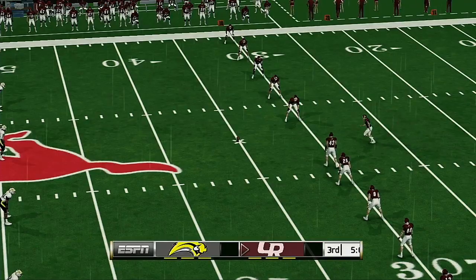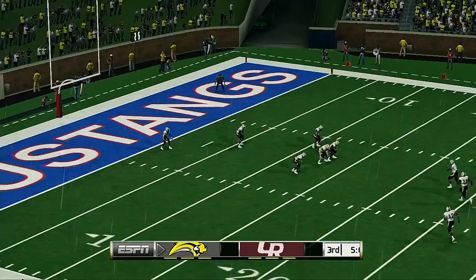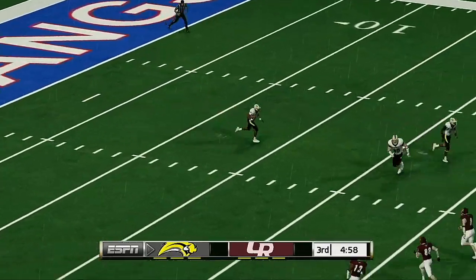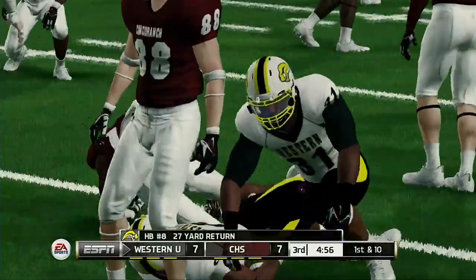Heading into the third quarter now. Tie ball game. We're set to resume play. From his own goal line, they'll bring him down at the 28.